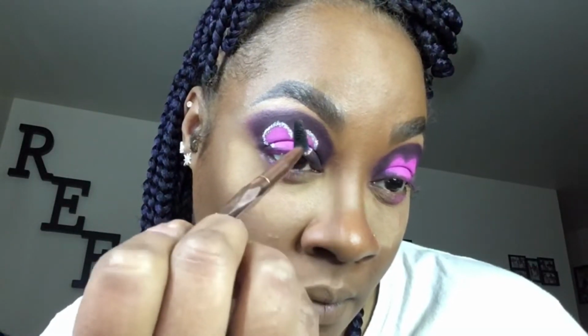So I use a spoolie to get rid of the glitter. And even if glitter is on your face, you can use a spoolie to remove the glitter.